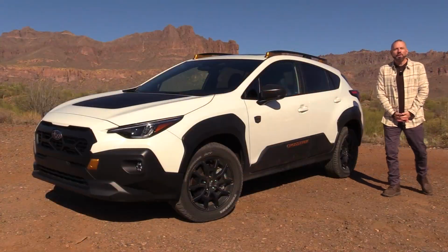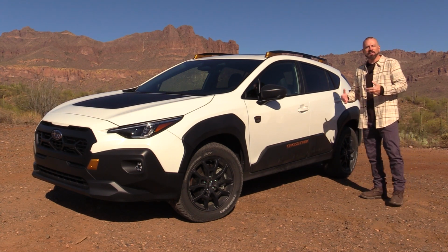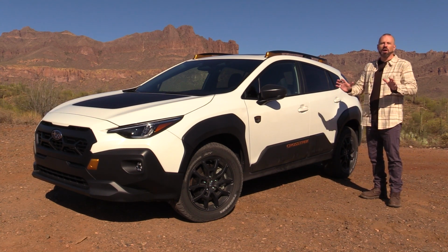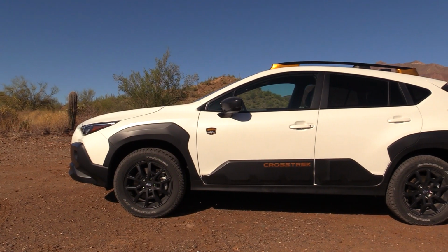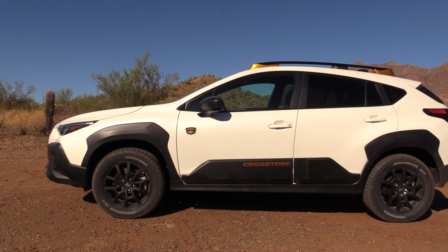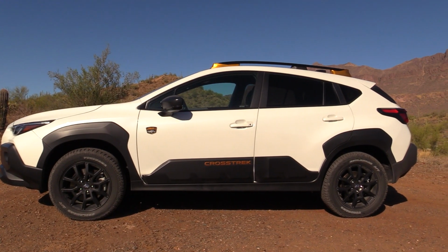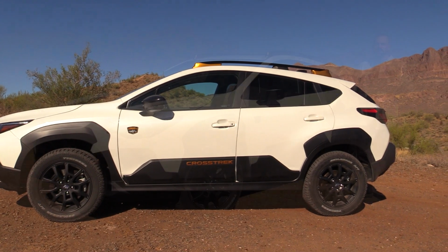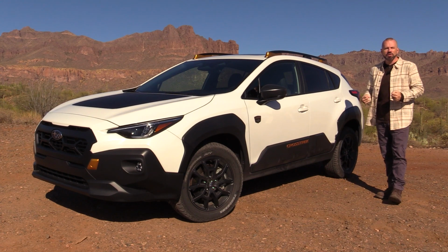For 2024, Subaru gave the Crosstrek a number of design enhancements and updates across the board on all the different trim grades. But one of the biggest is a new trim grade, the Wilderness. It's close to the top of the model line, and it is an off-roady version that not only gives it visual differences, but functional differences as well.